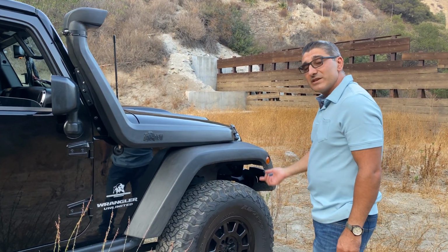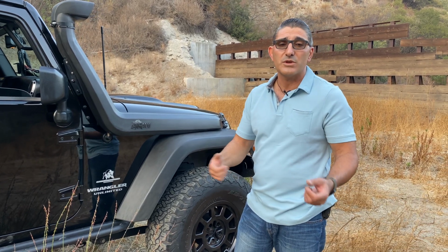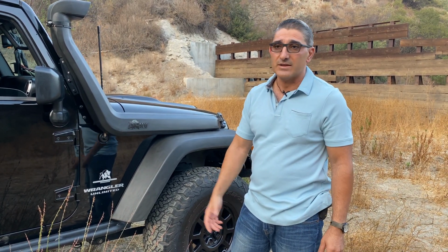The front bumper, one thing I forgot to mention, it comes with a skid plate. It's a metal skid plate. It also comes with the tow hitches for RVs and stuff if you have it.